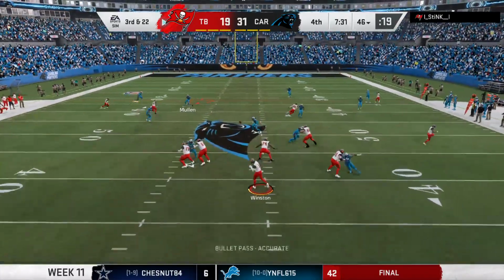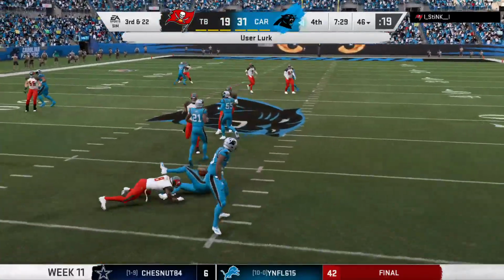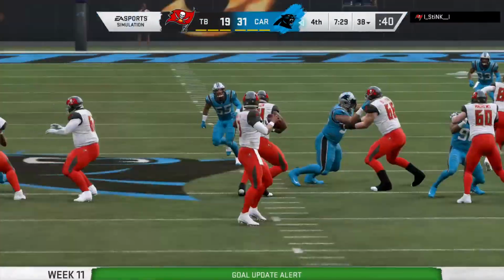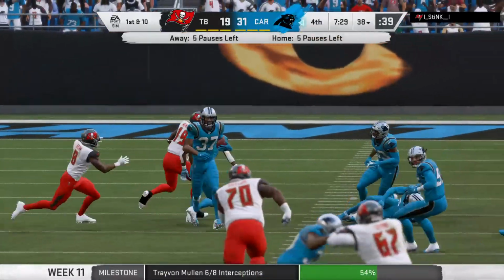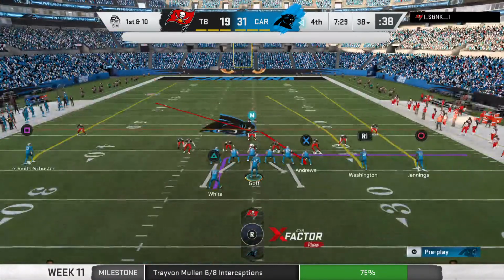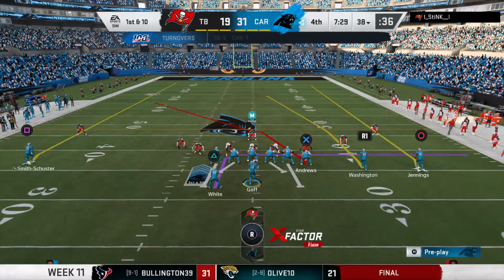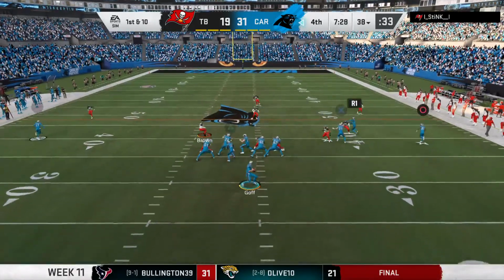From the shotgun, it's Winston. And his pass is intercepted for the 4th time today. Picked by Trayvon Mullen. And they have possession at the 38-yard line. Gosh, you add up last week and this week now, that's 9 interceptions in this 2-game stretch, and we're not done here. It's almost as if they can't even believe their eyes.